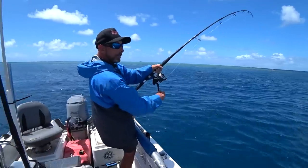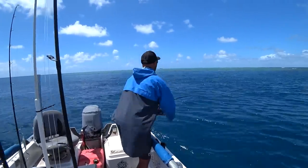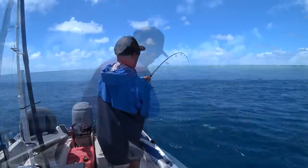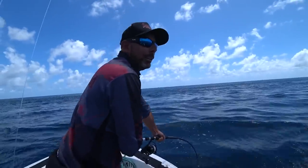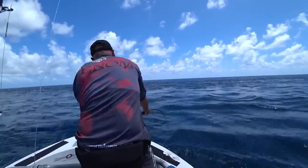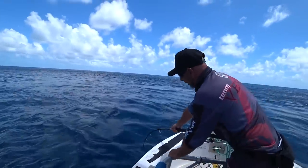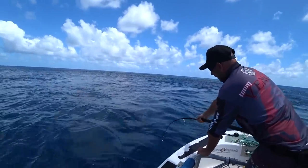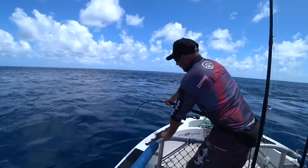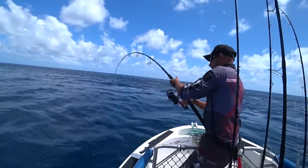Big cat in the background, that same reef. Pretty good fish, unless it's hooked in the side. Big massive tail beats. It's caught up in the current. Come on, mate. That's it.